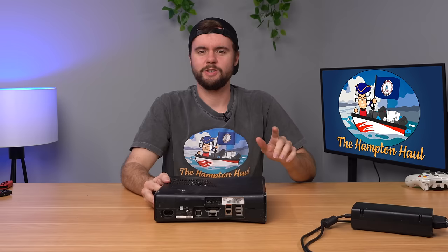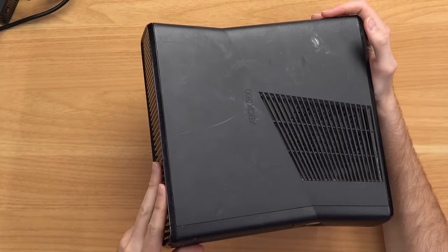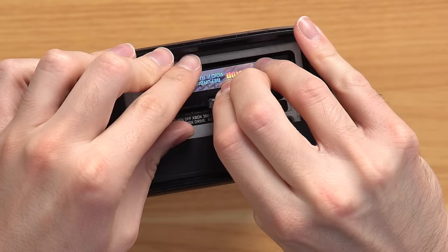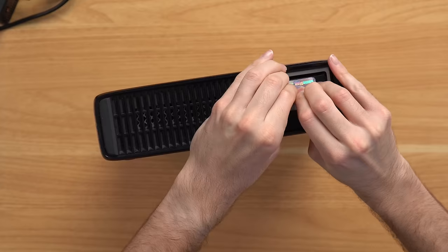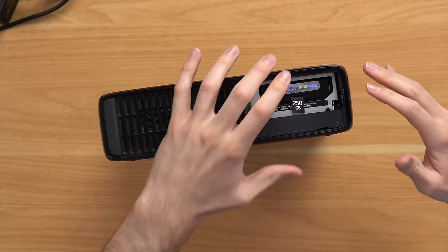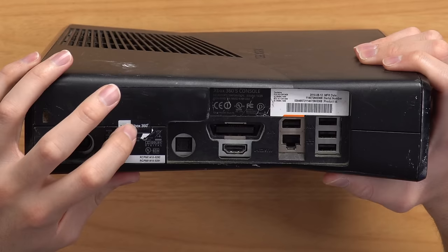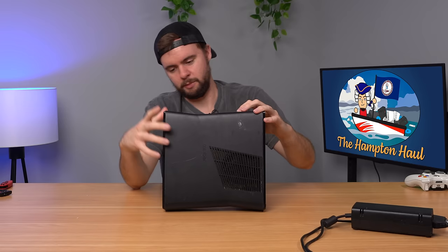So next up, I have a 360 Slim that I think will be pretty interesting. It's, of course, very filthy. And then flip it to the side, we have a hard drive with a GameStop refurbished sticker on it. And by the way, this thing is not pulling out hardly. But yeah, GameStop refurbished sticker on that hard drive, 250 gigs, barely clicks into place. That's strange. Warranty seal still appears to be intact, maybe. Manufactured in 2010. Let's plug it in and see if it works.